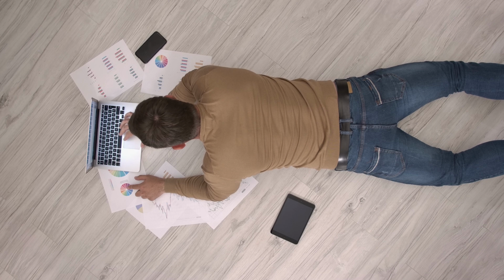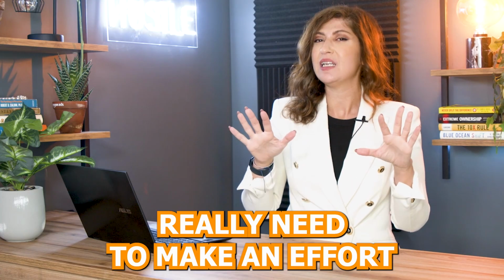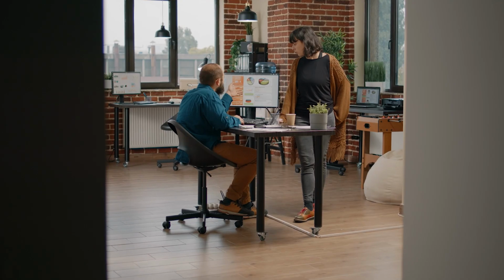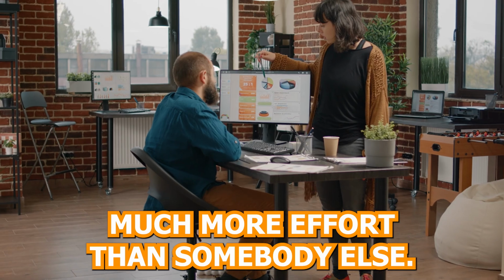Check what your competitors are doing on the same platform that you're selling in. So in this case, if you're selling on Amazon, check on whatever Amazon marketplace you're selling in. What are your top competitors doing? Remember, if you are competing with really well-known brands, these brands sometimes don't really need to make an effort because they're a recognized brand. But if you are an Amazon native brand, if you are just selling on Amazon and you're not a well-known, recognized brand, you have to do much more effort than somebody else.